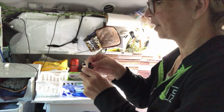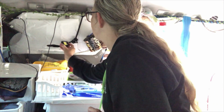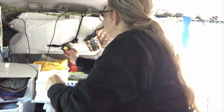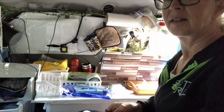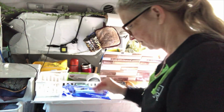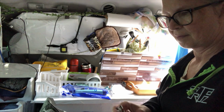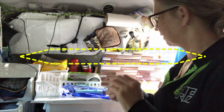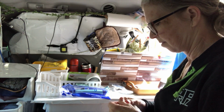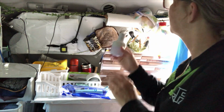Another little light, and it clips. I'm going to put this over here. Like that. There. I have a little light there. And this has its own little cord. Oh, I found it. It was in the bag. It did come with a little handle. There. Now it can hook up like that.